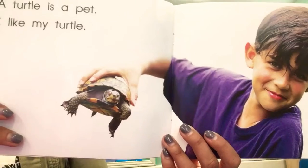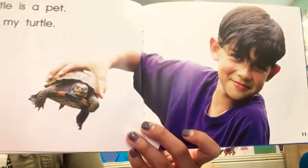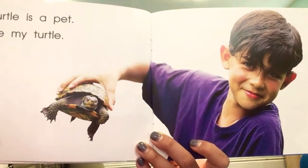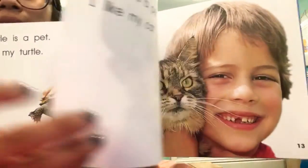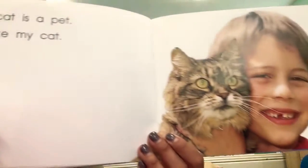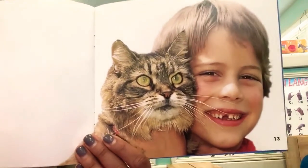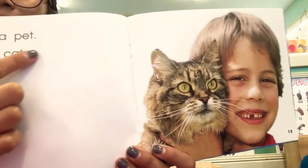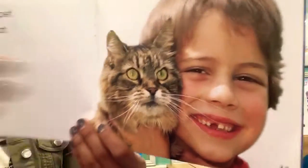A turtle is a pet. I like my turtle. Miss Laura, I do have a turtle in my house. My turtle lives in the water, but she also likes to come out in the sunshine. A cat is a pet. I like my cat. That was yesterday's pet of the day, and it starts with the letter C, cat. And that little boy loves his cat.